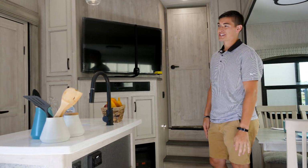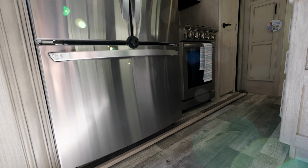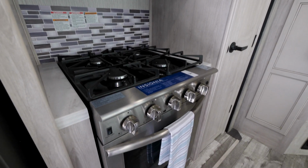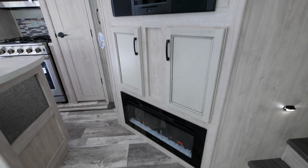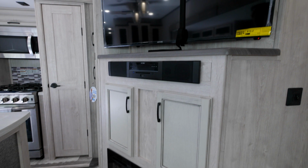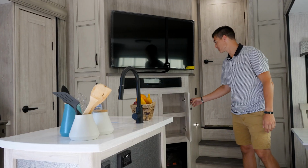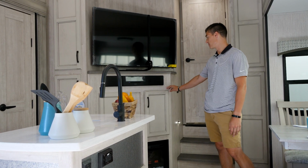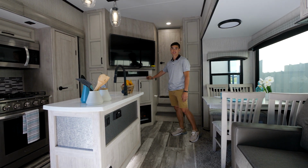So like all luxury Sandpipers, the 388 BHRD will come standard with the 22 cubic foot LG reefer. It will come standard with the 3.7 cubic foot Insignia freestanding range. We have a beautiful entertainment system over here with the fireplace, your speaker system and 50-inch TV. And then lastly, almost all of the drawers and doors in your coach will be soft close. So that will help with the longevity of your cabinetry, and it's also nice because you won't smash your fingers inside.